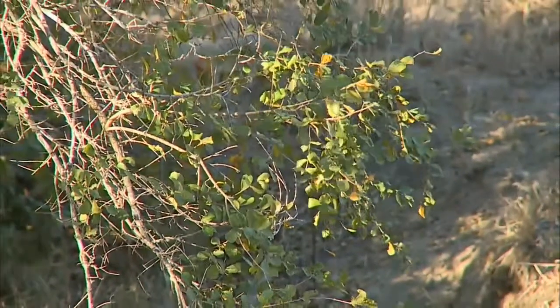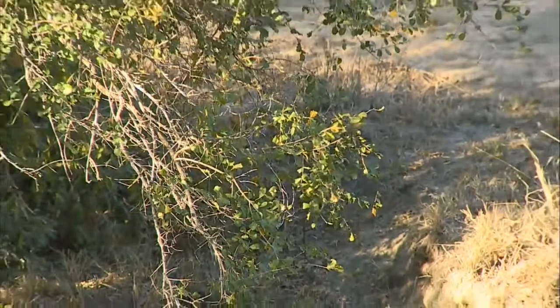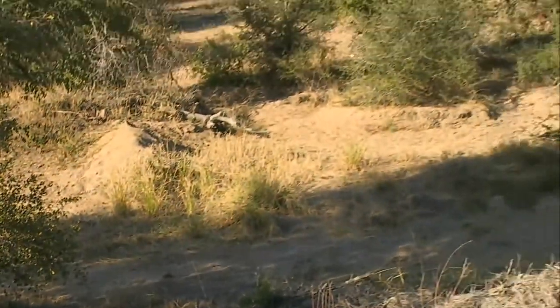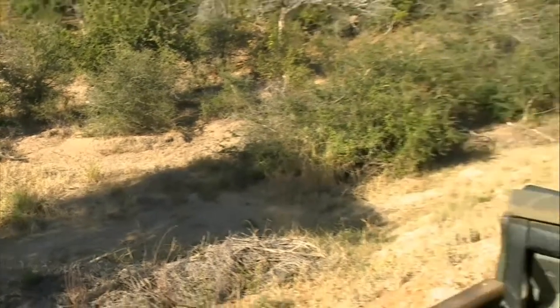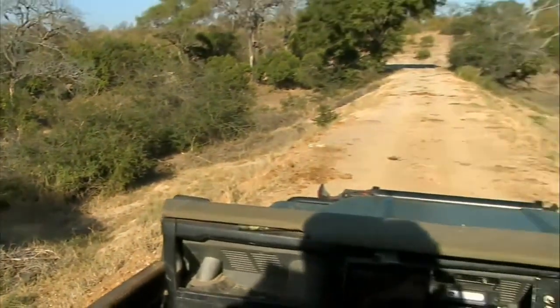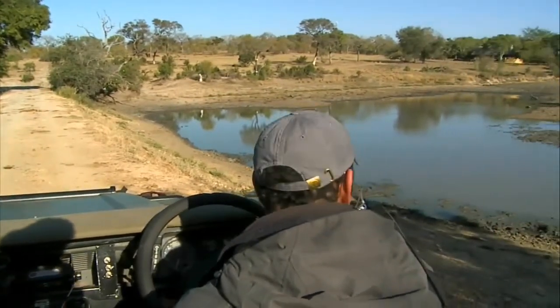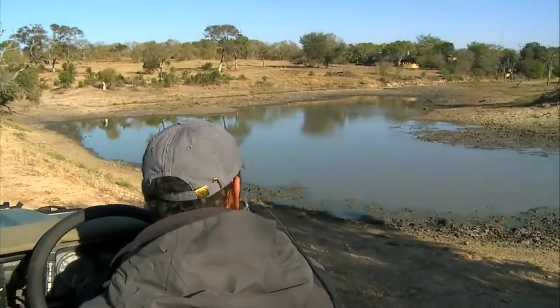Yeah, it seems to have flown off. And the Inyala have just gone behind a bit of a thicket there at the moment, but still slowly heading down. Just going to reposition slightly. There's some birds drinking down at the water hole here.